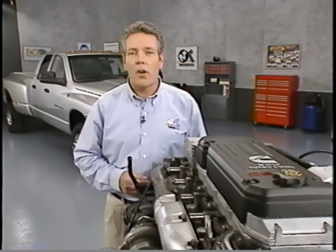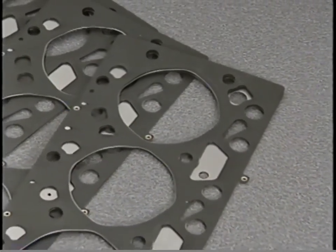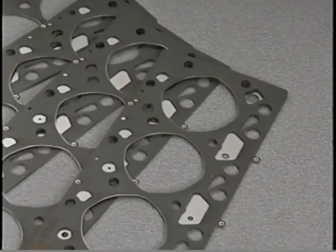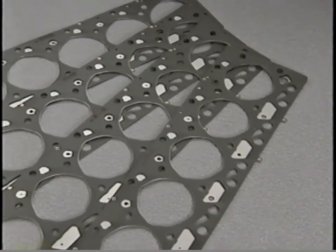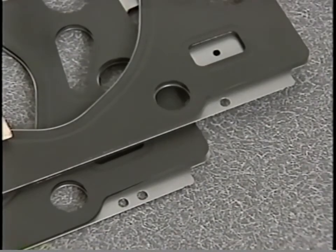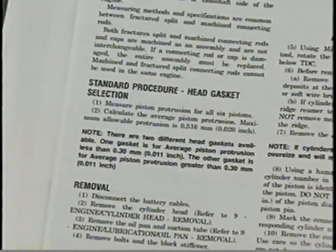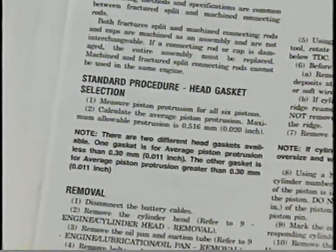Cylinder head sealing also has some new features worth noting. Cylinder head gaskets are available in 4 different thicknesses to accommodate piston protrusion. 2 are used with new engines, and 2 more are used with remanufactured engines. The gasket thickness is indicated by the number of holes on the tab on the front of the gasket. Be sure to refer to the service information when selecting replacement head gaskets.